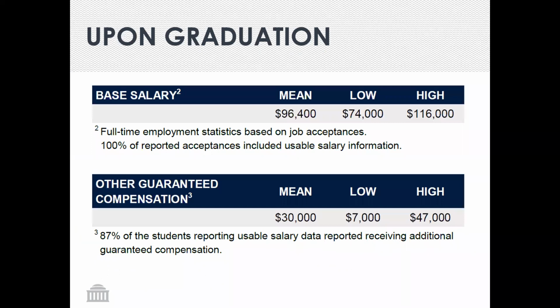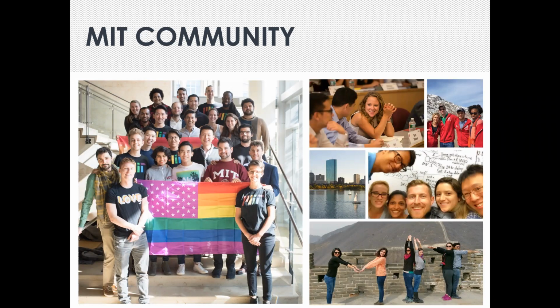Quick snapshot of the value, the tangible financial return on your investment in an MBAn degree from MIT Sloan. I encourage you to go online again to look for some more detailed data. And then I would be remiss if I didn't say a couple of words about the MIT community.